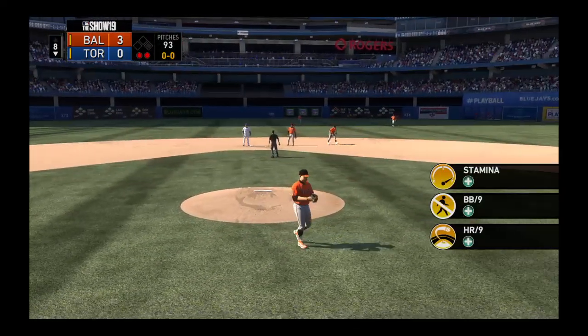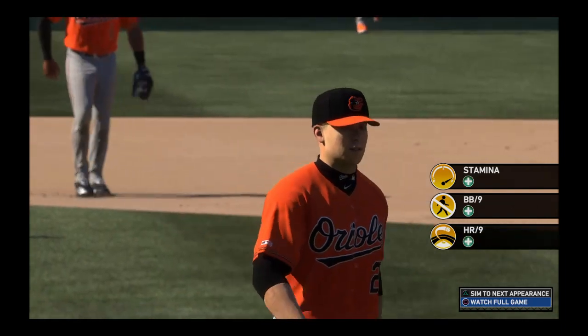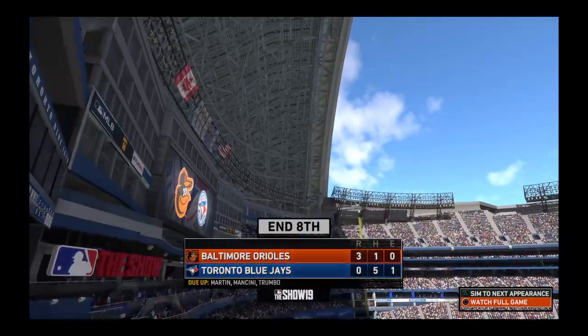Well, the play's been made, and that retires the side. Blue Jays held in check. They trail it here 3-0.